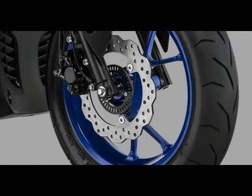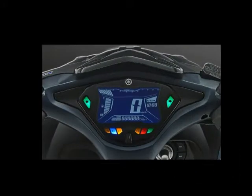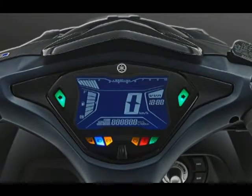For the Indonesia market, the updated Aerox-R now comes with an optional power socket, something that is standard in the Malaysian NVX 155. However, ABS is not standard for the Aerox-R and found only on the S version, with a 230mm hydraulic disc brake in front.